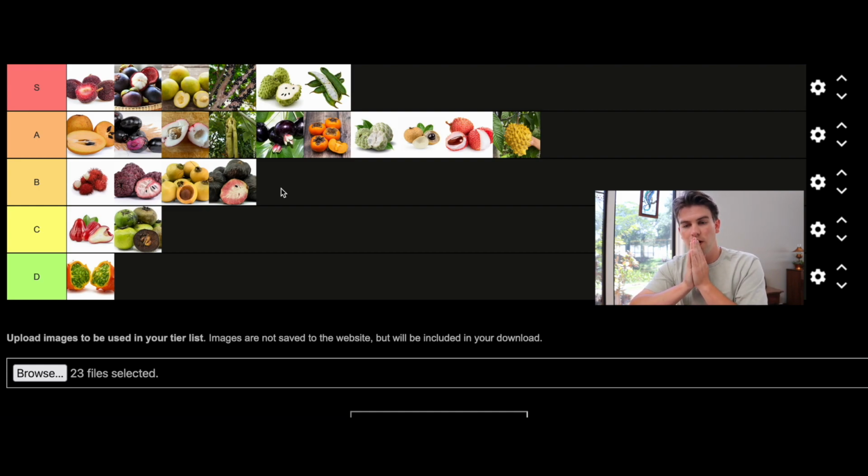So those are some of the fruits. I wanted to make a comprehensive list. When I was first getting into this, the ones in the S category, I would be chasing after if I were to plant any of them. The A is great. Those are absolutely worth planting. Even the B, I mean, most of these fruits are good. You really can't go wrong.